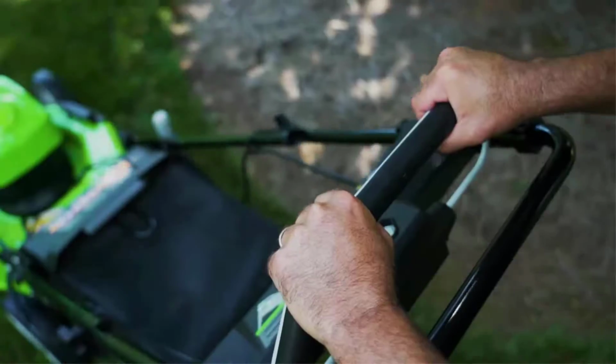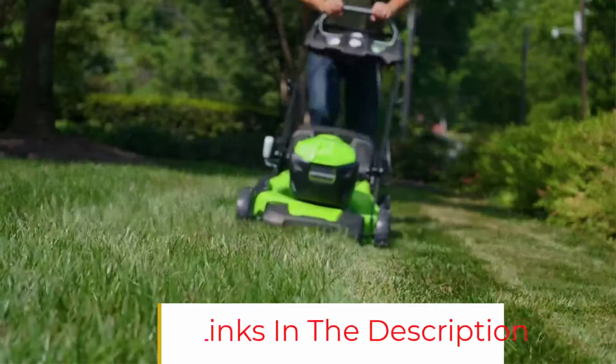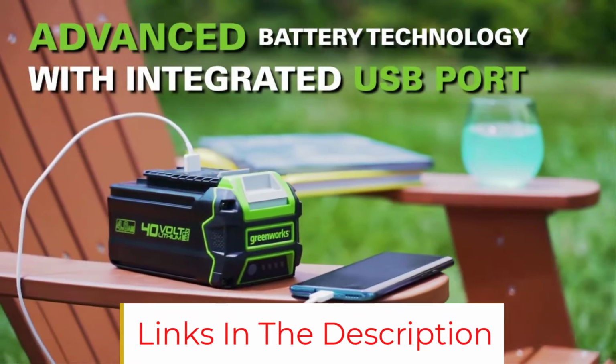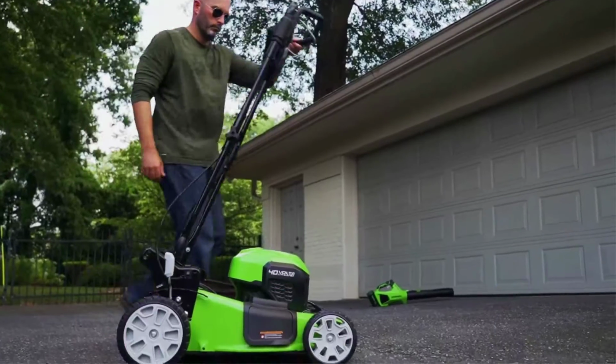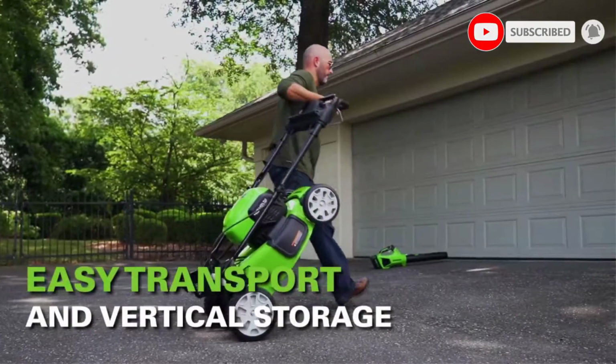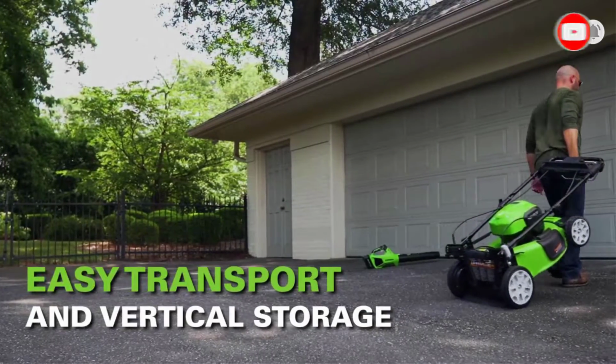However, we were underwhelmed by its battery performance at only 45 to 50 minutes of runtime in average conditions and 3 hours to recharge. Still, anyone with less than a half-acre who is shopping for smooth operation and a top-quality cut may want to consider the Super Recycler.